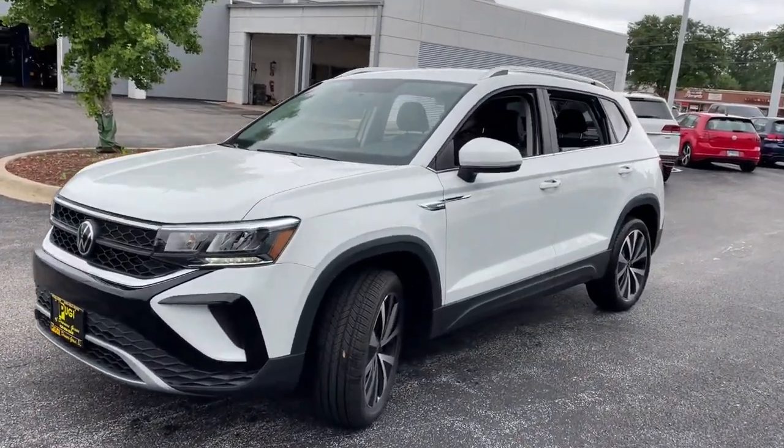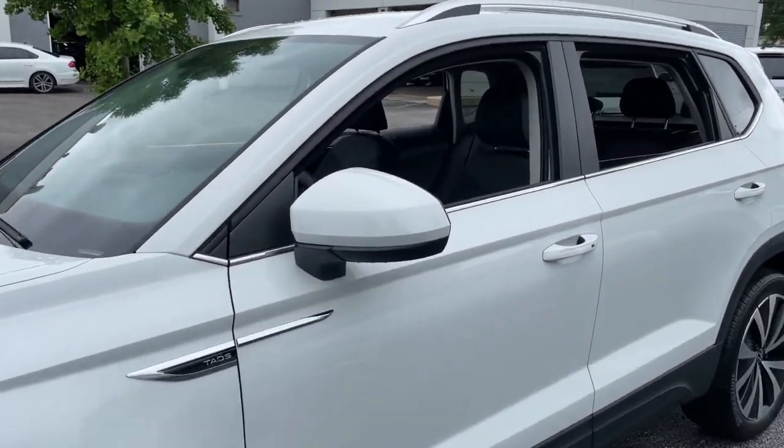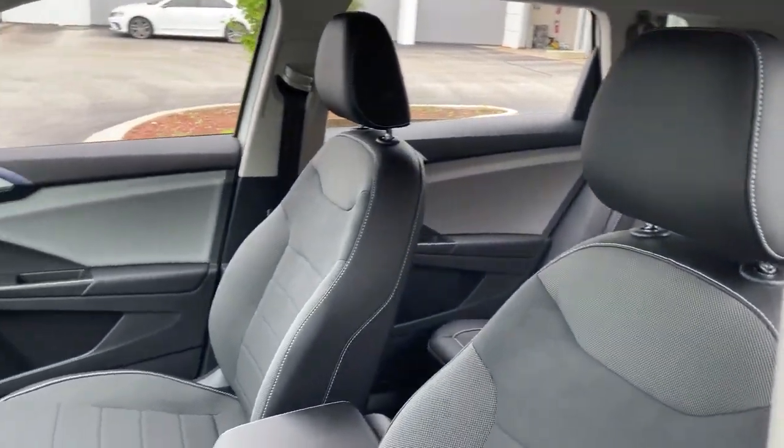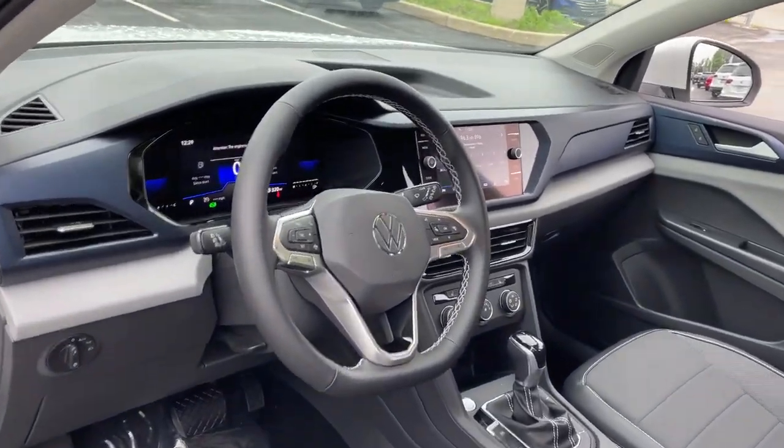These are just some of the great options this vehicle comes with: keyless entry, backup camera, heated mirrors, keyless start, remote engine start, satellite radio, steering wheel audio controls, Wi-Fi hotspot, power driver seat, aluminum wheels.